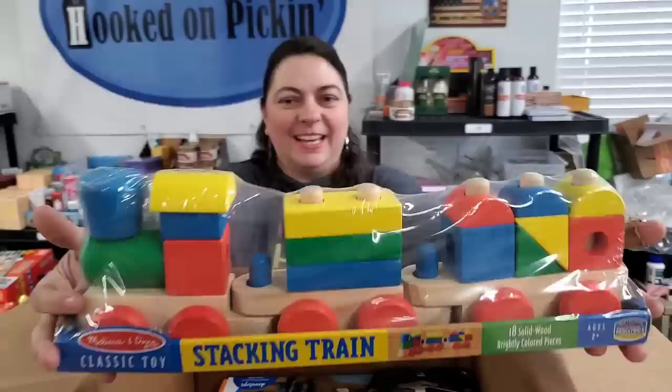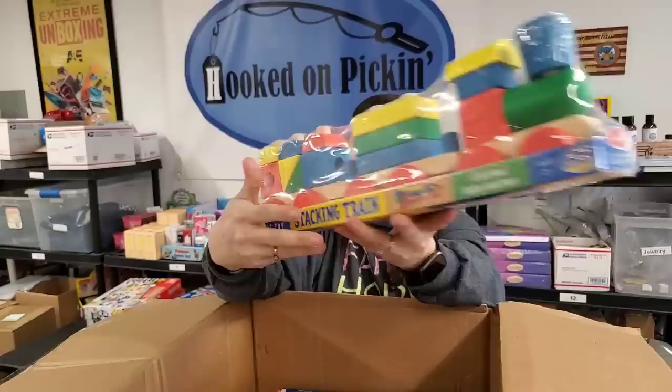Oh, look at that. It's a stacking train. It's a Melissa and Doug brightly colored stacking train. That's really cool. Melissa and Doug toys are fantastic.